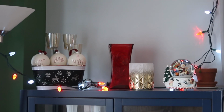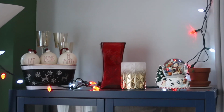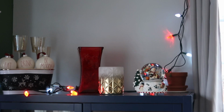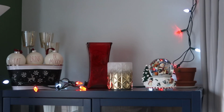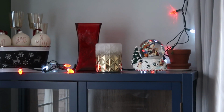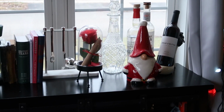So on the far left, you can see a little basket that says "Eat, Drink, and Be Merry." These are some ornaments that Scott's aunt got us a few years ago, and I just love displaying them like this. Then the red and white and gold jars have some battery run lights in them that I light up. And there's obviously a snow globe. Then when you get down to the bar, I just have the 3 giant ornaments and our gnome cookie jar.